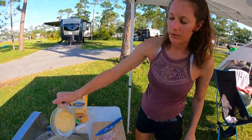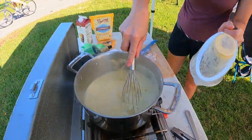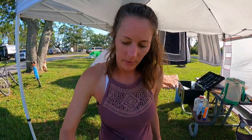This has come to a boil. Grits are gonna go in. All right, so once you get the grits in, you wanna stir really well with a whisk.